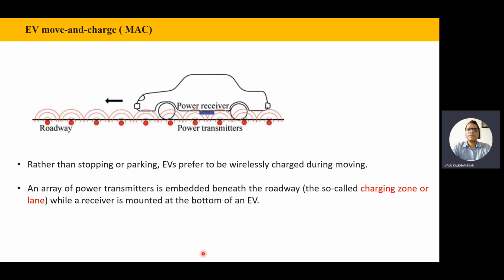EV move and charge type of charging, that is MAC. Rather than stopping the vehicle at parking, electric vehicles are charged while moving. As shown in the diagram, an array of power transmitters are embedded beneath the roadways or the zones, and this number of coils on the road is called a charging zone or lane. And the receiver is mounted on the bottom of the electric vehicle, as shown here, and it will receive the energy wirelessly while moving.